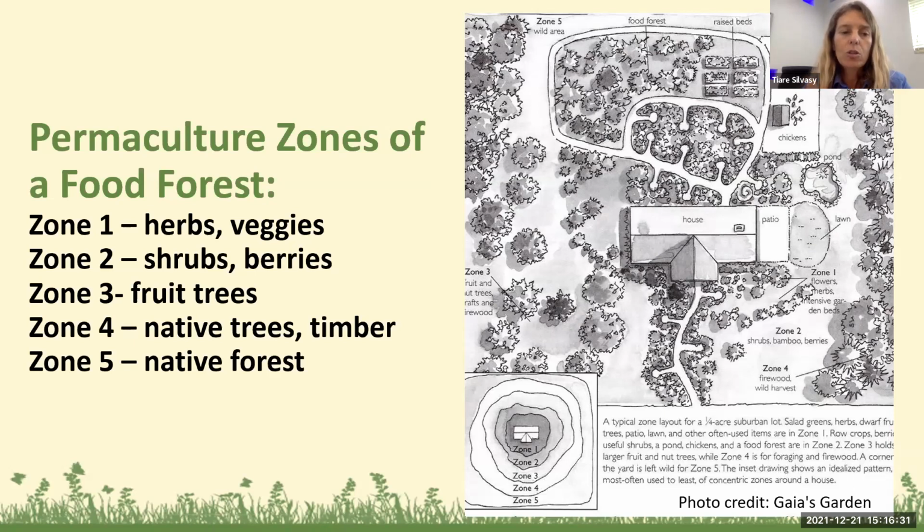Moving out into zone 2, you'll have some more shrubs, like I mentioned, the blueberries and other types of berries, and low maintenance plants like cassava, papaya, and banana. Then in zone 3, you can get into the fruit trees that you don't have to check on as often, a couple times a month or a couple times a year. And then as you move out, more native trees, native forests, and timber product. In this Gaia's Garden book by Toby Hemingway, where this photo is from, they say you should have a zone 5 too, which is all native forest, wild area that is untouched, because we still want to grow something for our natural environment and the plants and animals in the area.